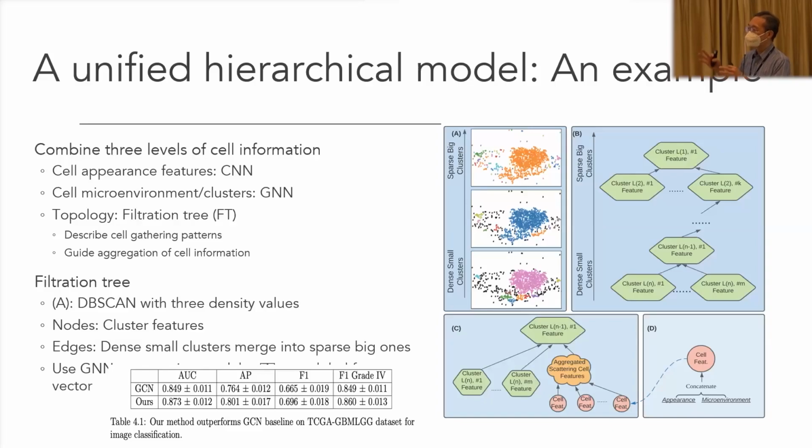For example, if you use density-based clustering, you have a density parameter, and if you use that, you compute clusters. But in topology, there is a function called the filter function. And if the filter function is the density, it captures different scales of the clusters as the function value changes. And that gives a tree structure, and we call it the filter tree. We introduced the structure of filter tree. And then we combine these multiple levels of information together. Then we did our preliminary studies, and you can see that the result improved on the state of the art by quite a bit.